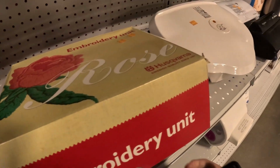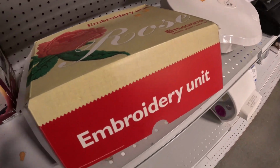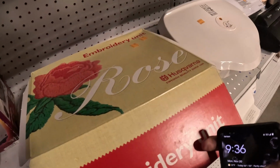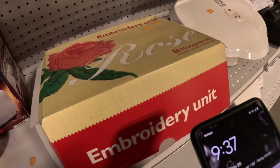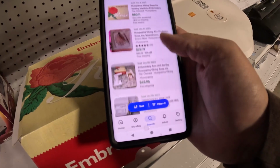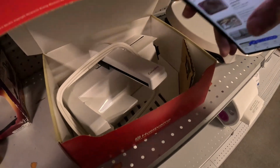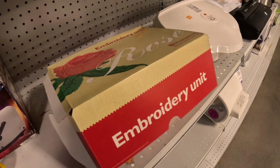Kind of got excited when I saw this thing. Anytime you see Husqvarna, it's got anything to do with a sewing machine, it can be worth some really good money. Unfortunately, they want $12.99 for it, and it is missing some pieces. Otherwise, it would sell for like $40, $50, $49.95. Would have been able to pick up, but it's definitely missing some pieces.